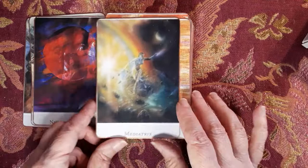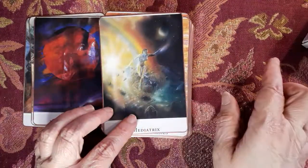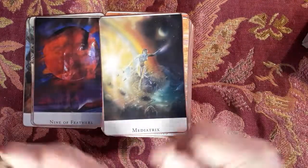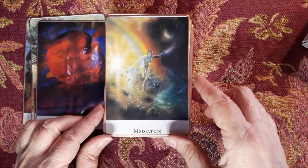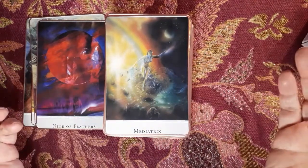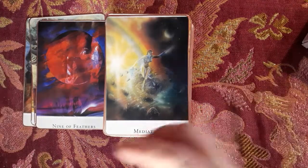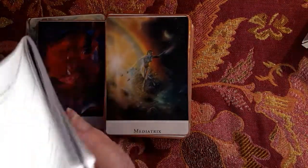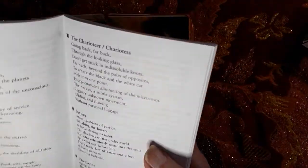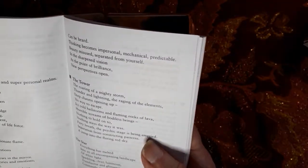Another way to look at the deck is the personage on it, what that person is doing, where that person is looking, the stride of the person. Where this mediatrix, I'm not sure what card this is. This is obviously a major arcana. Let's see what card this is. It's been a while since I've looked at this book. I'm guilty. Guilty as charged. Is it Temperance or what is it? Mediatrix.